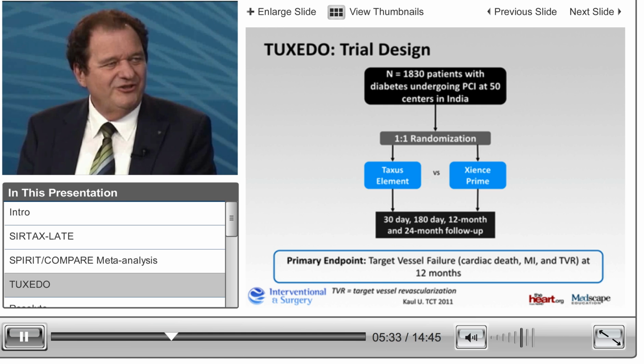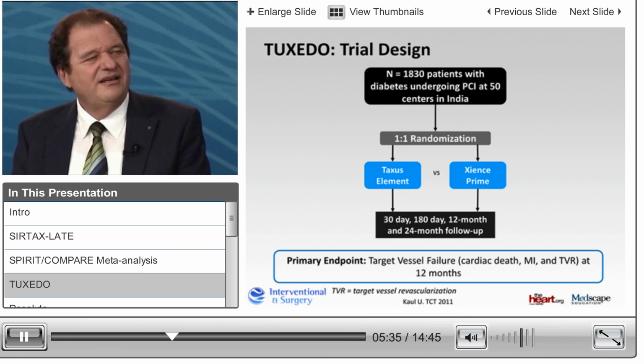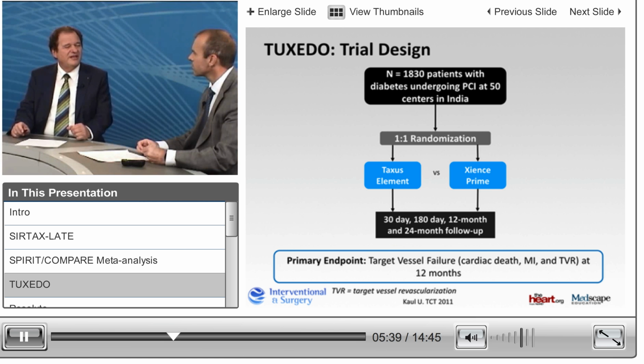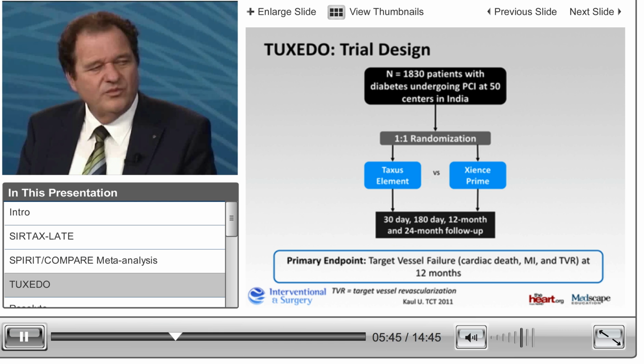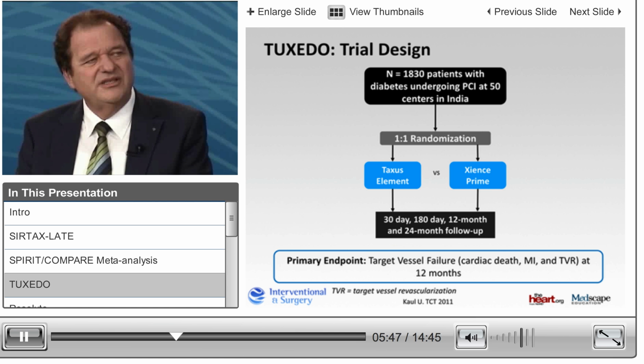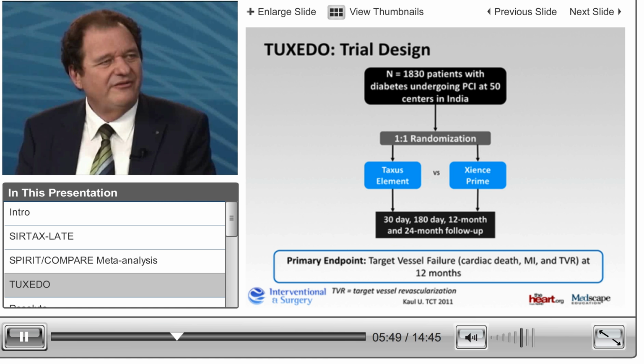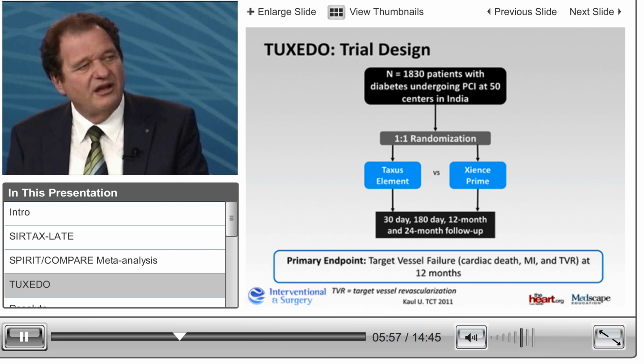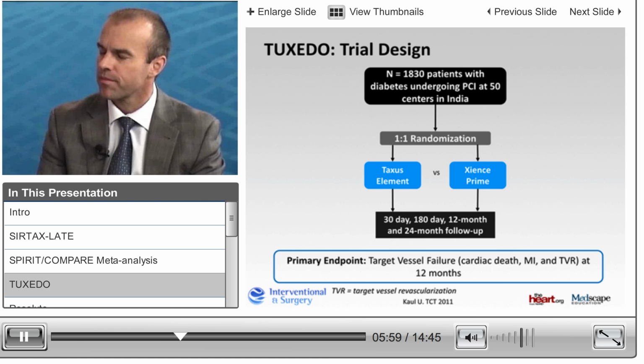It's called the TUXEDO trial. And what they do is they have diabetes as an inclusion criterion, and what I like very much, they have a primary clinical endpoint. That's why they need over 1,800 patients. So I will be very, very happy to see the final solution from a prospective randomized trial with this primary clinical endpoint, which is target vessel failure. Yes. But until then, we have to wait.